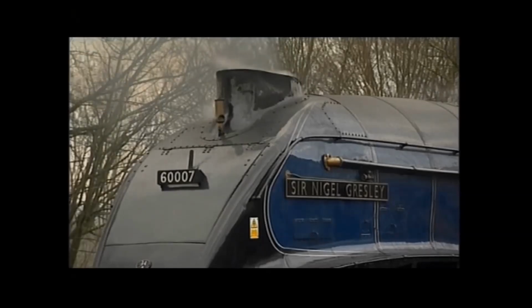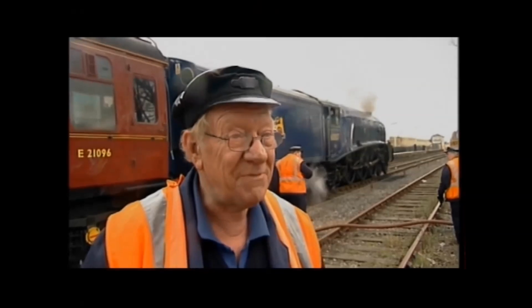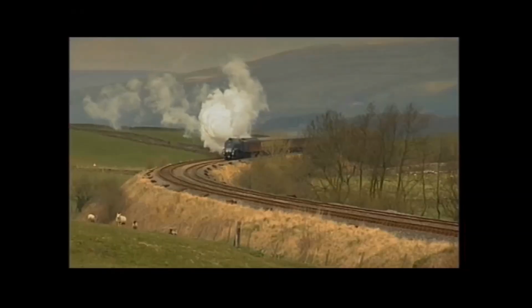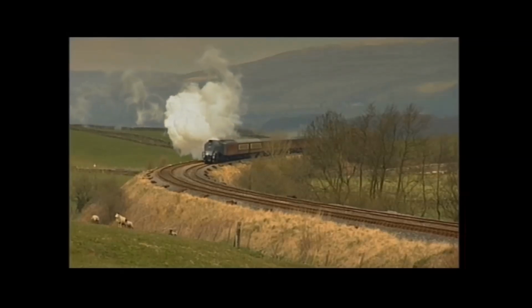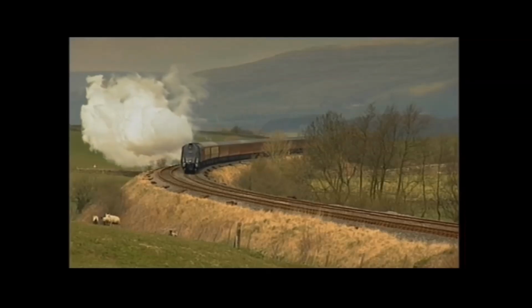The purpose of today's run is purely and simply to do a loaded test run, which is part of our certification. This is the final hurdle. Once we've been successful today, we get the piece of paper. We've got a temporary piece of paper at the minute to run today. Everything's all right by 7 o'clock tonight, that is it. We can go anywhere on the main line. She's hauling a heavy load, but Gresley rises to the challenge.